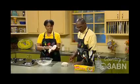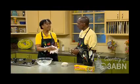And that refrigerator, because we're going to actually let it sit in there for 30 minutes while we're making the filling that goes with it. The filling is next. So why don't we look at that filling?